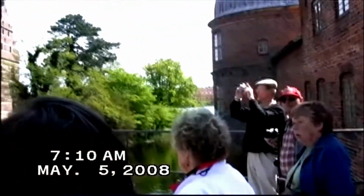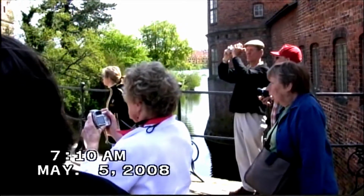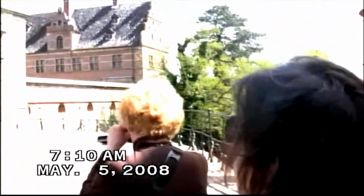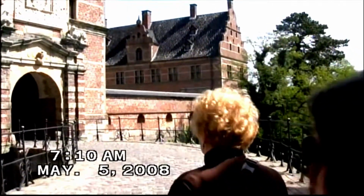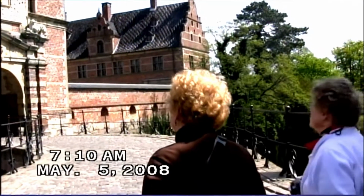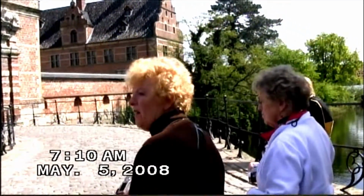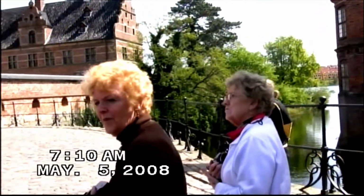And of course there was a reason for that. This would delay the enemy if they were to approach the castle. They had to pass this S-curved bridge. And actually this castle is located on three small islands. And this bridge connects two of these small islands before we get to the third one.